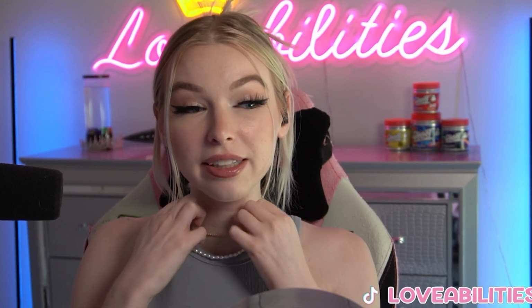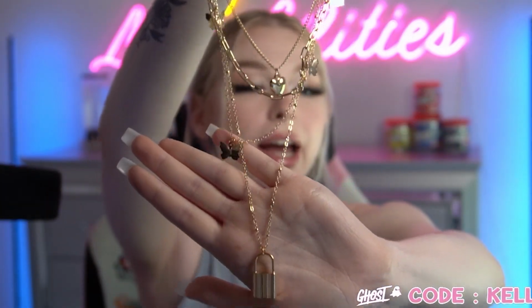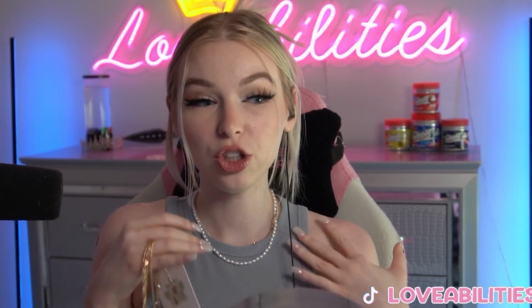I also got some jewelry pieces. So this is the first necklace that I got. I'm wearing it right now. It's all one necklace. It's a gold little chain and some pearls. I also got this necklace. It's all one as well, and then it's layered, so it has some heart details, a butterfly, and a lock at the end.